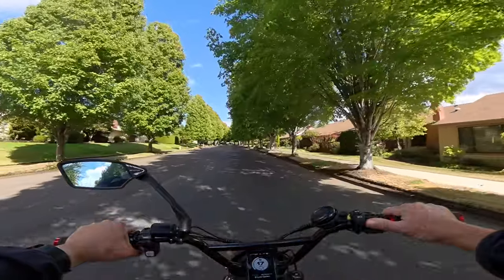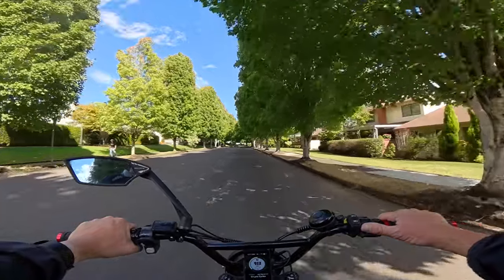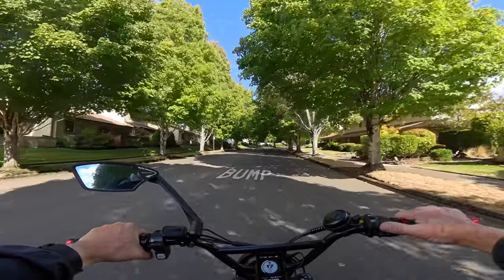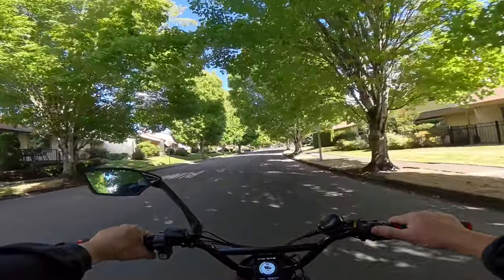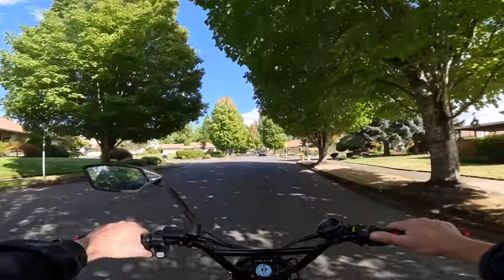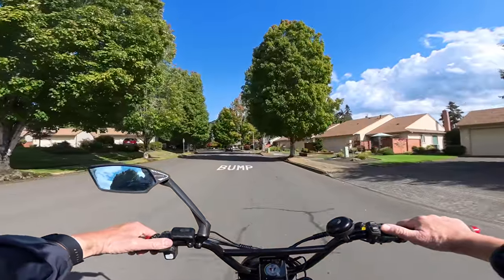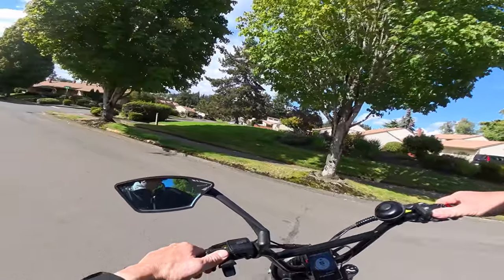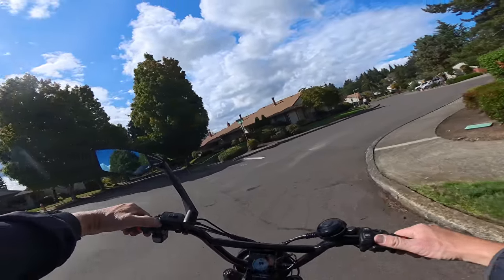Shade again right here. The nice thing about this road is it's nice and wide. Turn up that street there. There we go.